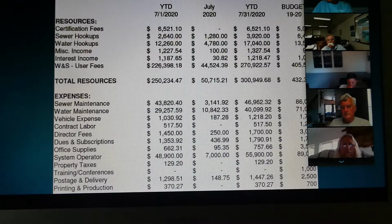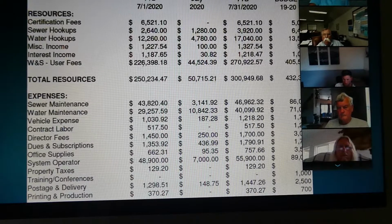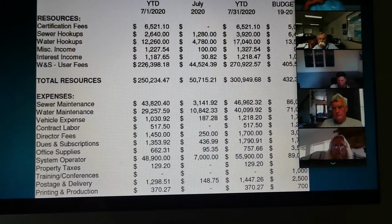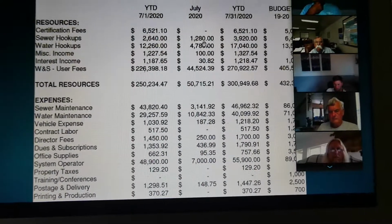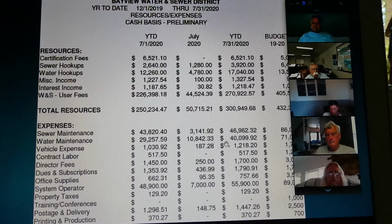Sewer maintenance, we're sitting at about $3,141, and that would be all of it, but $7 is for pumping people's septic tanks. So we pay a pretty good penny for pumping people's tanks. But water maintenance is $10,800, and a lot of it is meter supplies to H.G. Fowler Consolidated Supply. That was $6,779. And then the rest of it, which is a little over $4,000, goes to service calls and meter installations. Again, we get some of that cost for meter installations from our water hookups. So it's not a whole cost for us, but it is still a cost.